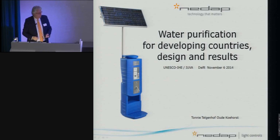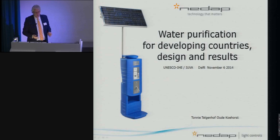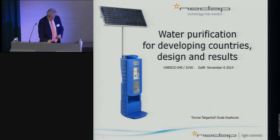I would almost say now for something completely different, seeing a lot of UV technique. I hope to show you a little bit about what's really happening in the field and a little bit about our experience with our system that we made, using also UV as the disinfectant in that system.